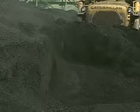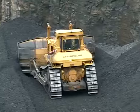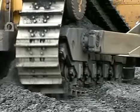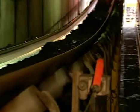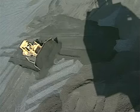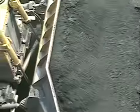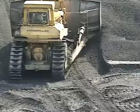Pushing coal on a surge pile has been called the most dangerous job at a prep plant. 19 miners have lost their lives in surge pile accidents since 1980, and there have been many other close calls. In an accident, a bulldozer can suddenly fall into a hidden cavity where the coal has bridged over an underground feeder. As coal covers up the machine, the pressure breaks in the windows and coal fills the cab.